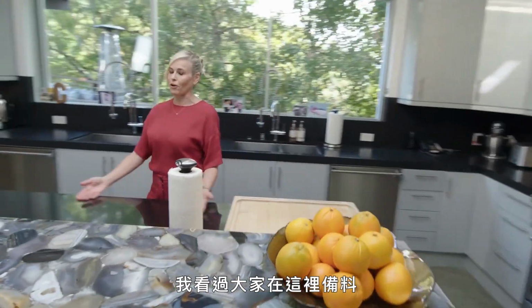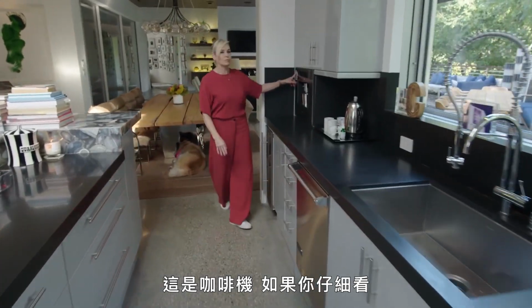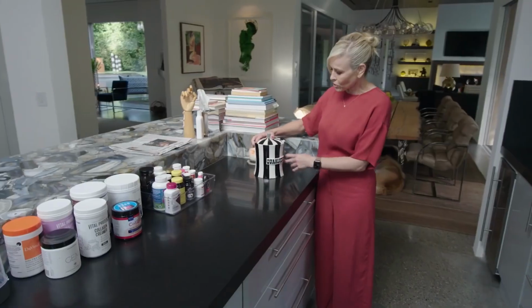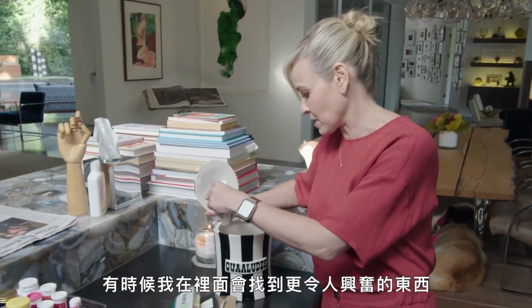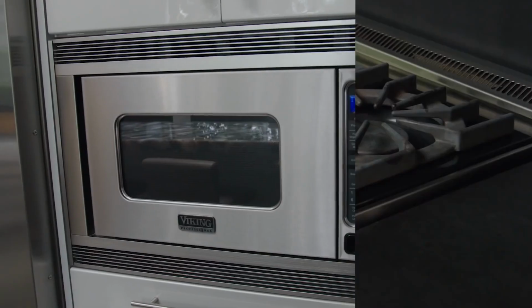This is where you would prepare the food, from what I've seen. This is an espresso machine, and if you look closely, you'll see the directions are all here for me, because I'm too stupid to figure out how to do it on my own. So this is my medicine jar. This is where I keep a lot of my joints and weed and what have you. Sometimes I find other things in here that are even more exciting. You know, this is my lifestyle.